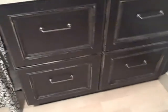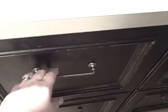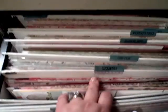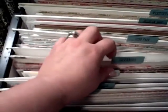And Oliver again. Okay, down below is where I have all my paper stored. And these drawers were actually made to fit these 12 by 12 file folders. I've got lots of paper stored by manufacturer here. Things like Amy Tangerine, Lily Bee, Studio Calico. I've actually got a file from my friend Cassandra. She designs for Echo Park, but I like to keep her papers separate because they're some of my favorite.